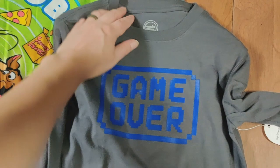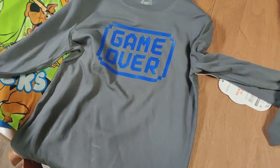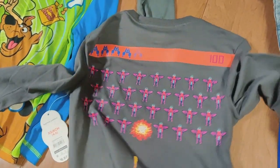This one is Tucker's. We would have gotten Garrett one too, but they didn't have his size. This one just says Game Over on the front, but when you turn it around, it looks like an old Space Invaders video game.